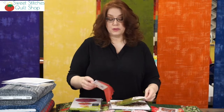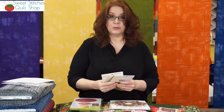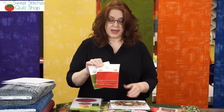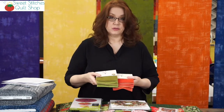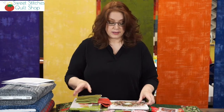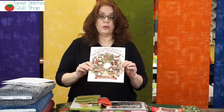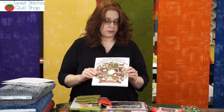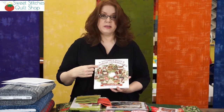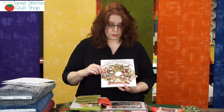What's cozier than wool in the cold months ahead? We have little wool packages that we sell here in the store now. These are little 5-inch squares, and we brought in a couple of different project books. One of them is Buttermilk Basin's Ornaments Extravaganza, and there's a whole bunch of little Christmas ornaments made out of little pieces of wool.